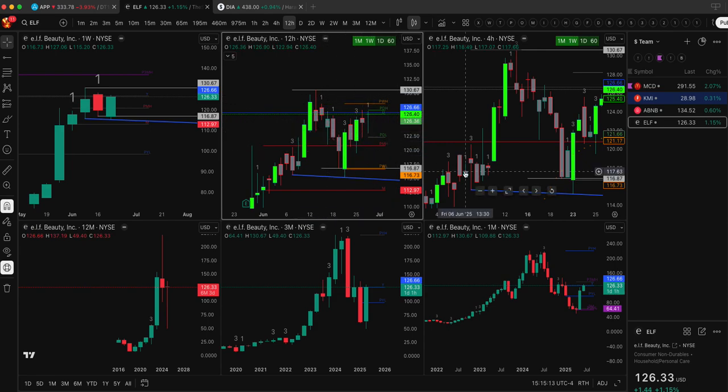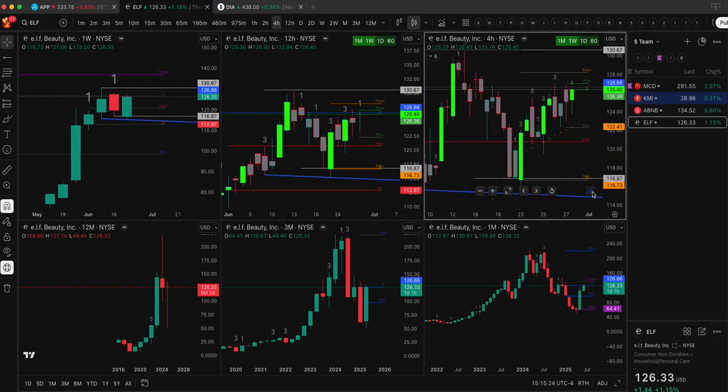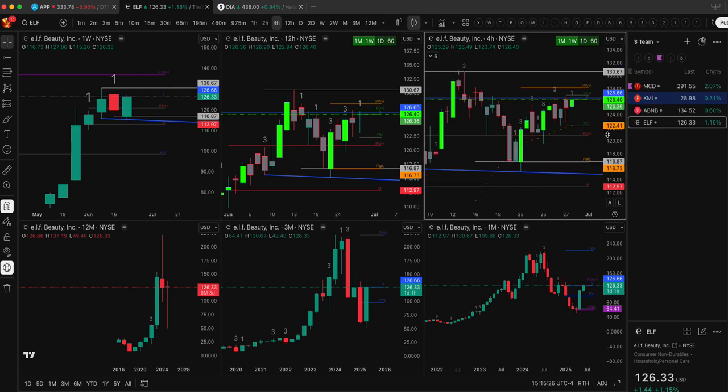Nice. Which strike would you take for ELF? You playing the week or you playing the month? Let me see here on the week. Depends on if you want to be a little frisky and go out of the money, or if you want to be a little bit more conservative. But on the week, if it triggers, I think the obvious target you see is 130.67.